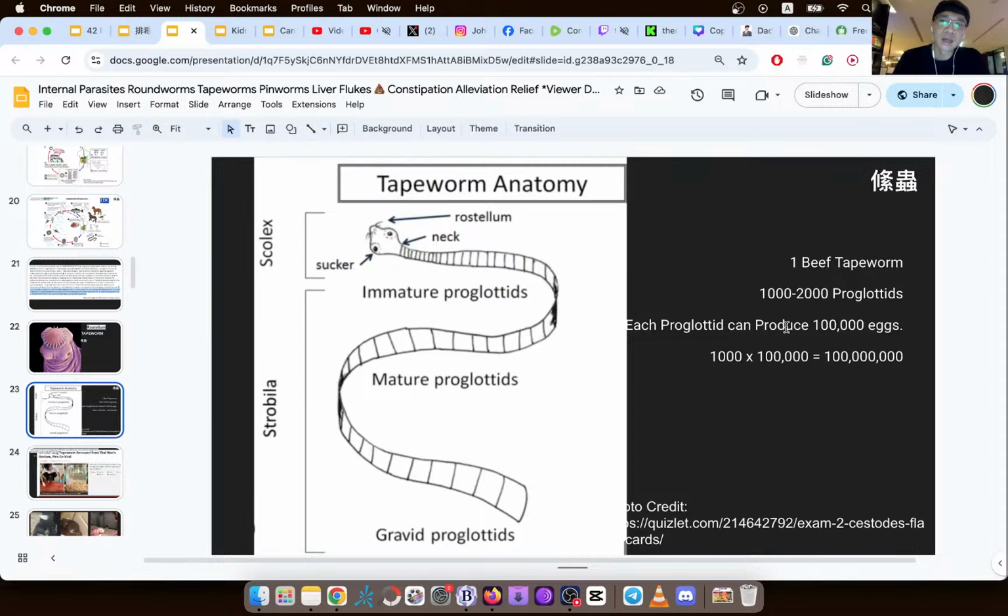Let's just say these different grids are called proglottids. Proglottids are the reproductive side of the tapeworm, and they can hold many eggs. Okay, each proglottid can produce 100,000 eggs. Let's just say this tapeworm has 1,000 proglottids, and each proglottid has 100,000 eggs. We're looking at 100 million eggs from a single tapeworm. They just keep on surviving and reproducing inside of you.